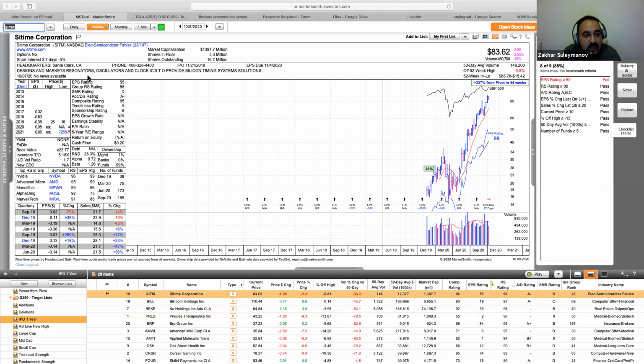Oscillators and clock ICs to improve silicon timing system and solutions. So it must be something to do with the chip markets, because their competitors are NVIDIA and AMD. So maybe it's something that you can look at right now.